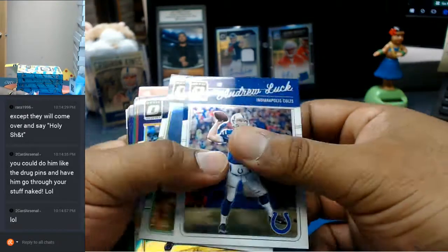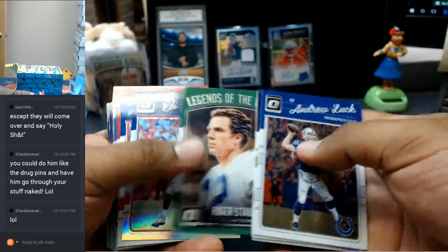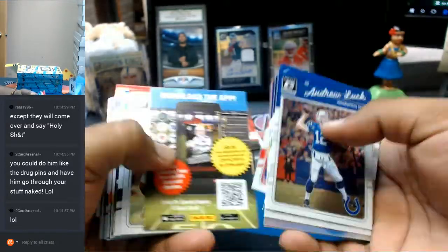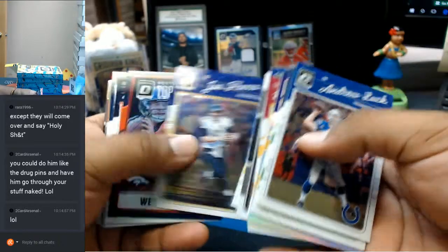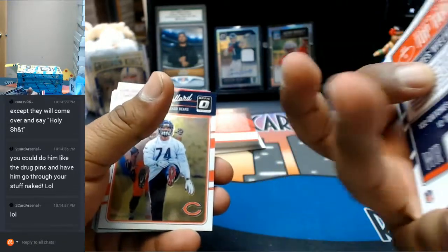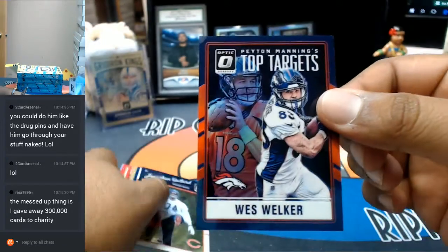See what we got. Roger Staubach, Legends of the Fall, not numbered though. Wes Welker, top target. That's numbered 299.